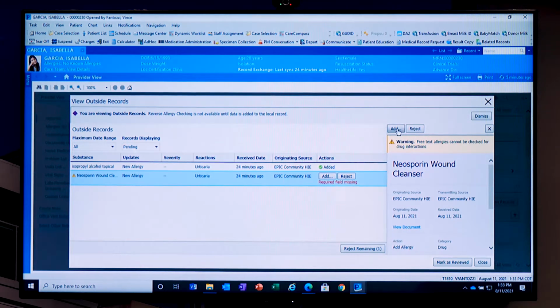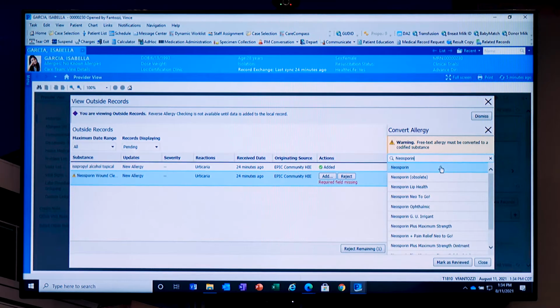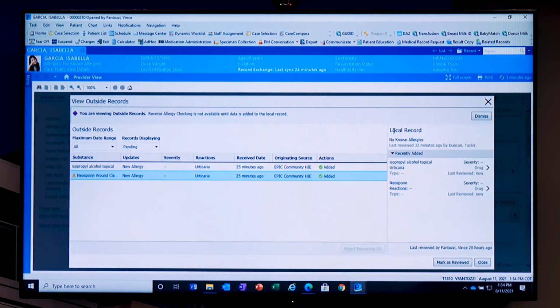So I'll go ahead and select Add and search in our system for Neosporin. This will select the Multum code that we can add to the chart. So I'll go ahead and select Save. And now we have the two outside records added to the local record.